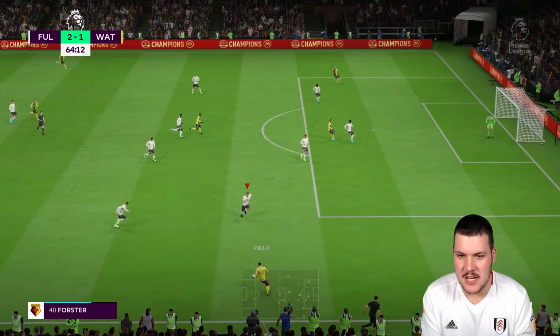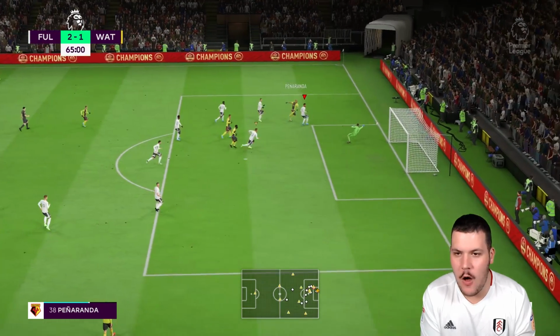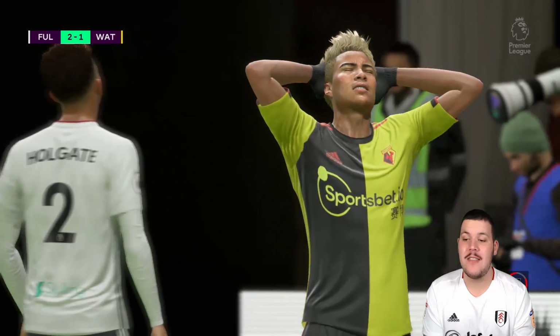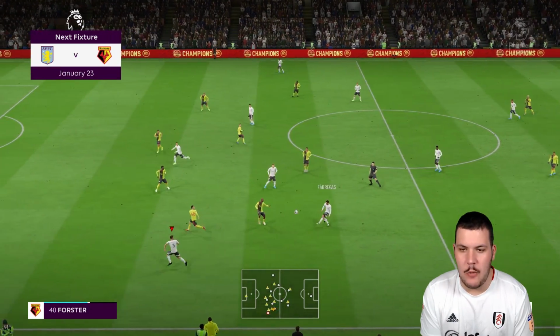Again, we're always out of position with our right and left backs, it feels. Win that. Oh my god, and now they've gone through and they've hit the bloody post. Come on, lads. A third goal would kill it.